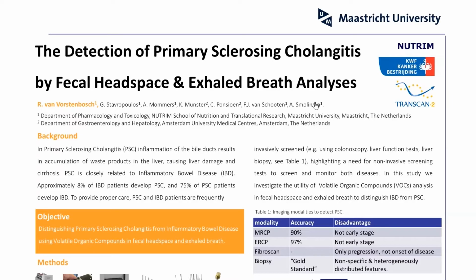Imaging modalities to screen for PSC include magnetic resonance cholangiopancreatography or endoscopic retrograde cholangiopancreatography. However, both these imaging modalities are not suitable for early stage detection. Therefore, in this study, we investigate the utility of the analysis of volatile organic compounds in fecal headspace and exhaled breath to distinguish IBD from PSC. In this poster, I focus on the fecal analysis.